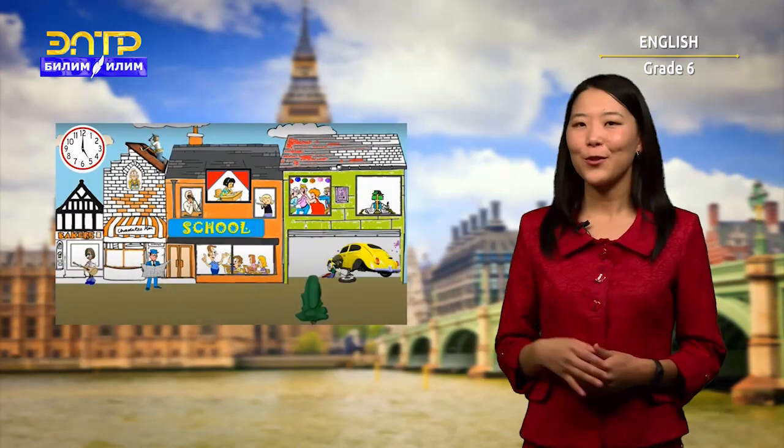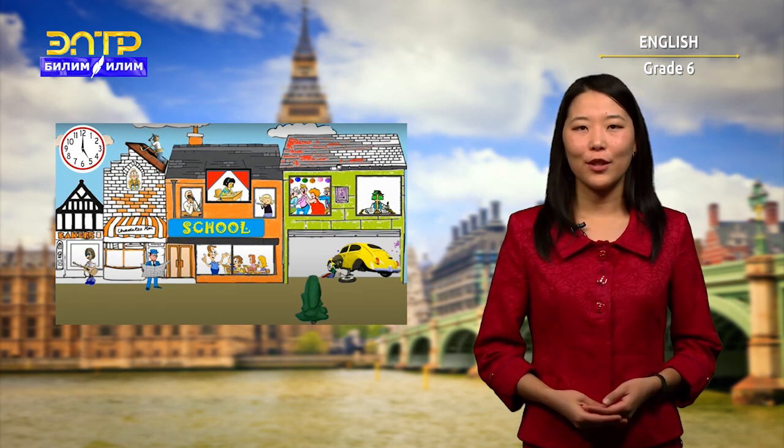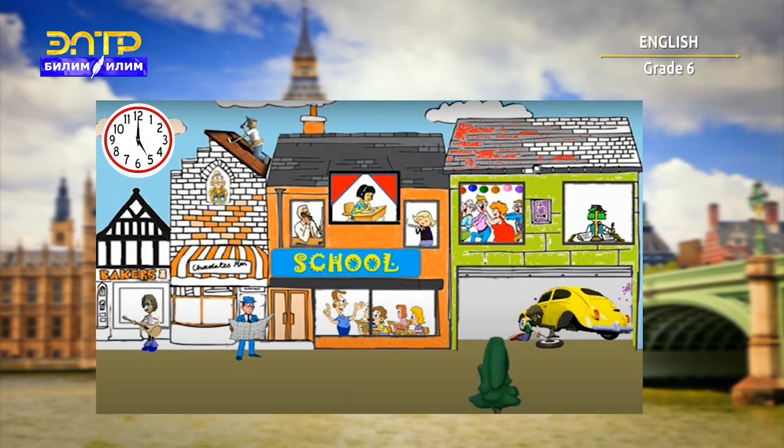Now, look at this photo, please. It was taken yesterday at 5 o'clock. There are a lot of people in this picture. Your task is to describe what they were doing yesterday at 5 o'clock. What was she doing yesterday at 5 o'clock? She was doing her homework or she was writing something. Dear students, you may have different answers. Okay? So let's look at the second picture. What were they doing yesterday at 5 o'clock? They were having a party or they were dancing.